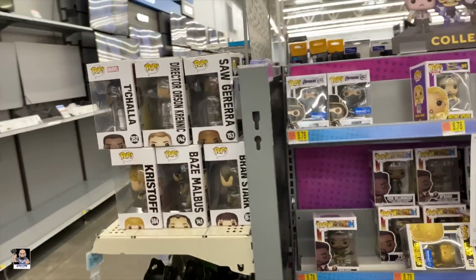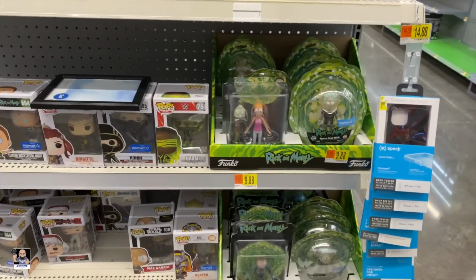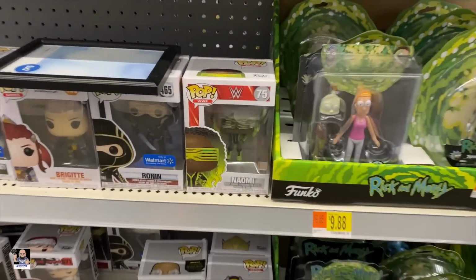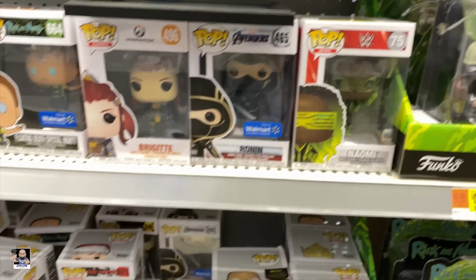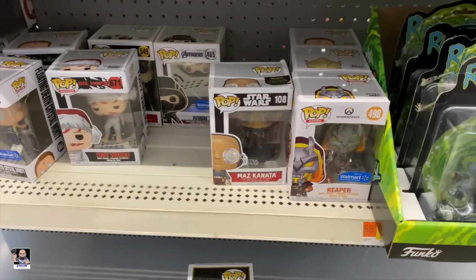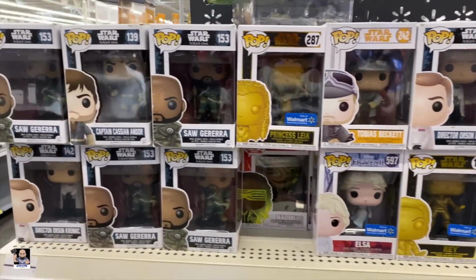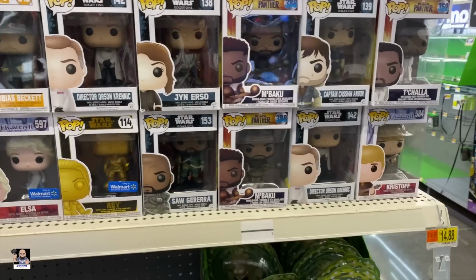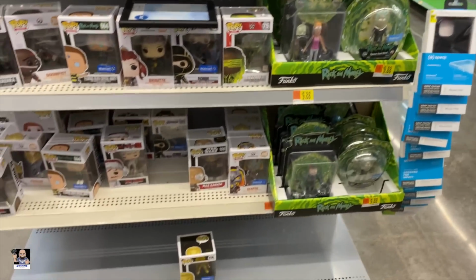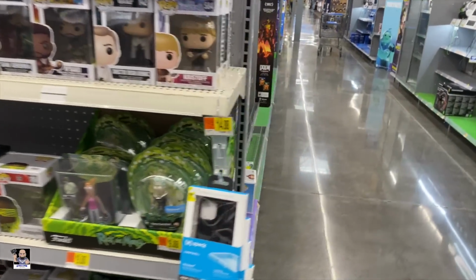Oh, let's check around the corner here. See if there's anything jumping out here. That one, the color on this one's actually pretty cool. But these are literally like a lot of old pops that's been here forever. So, all right, guys, I think I'm going to head back to the car. So I will see you in a second.